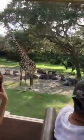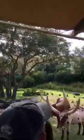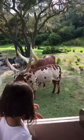Now, yes, we're very excited about this tower. A tower is what we call a group of giraffes. Unless they're running toward us, then it's known as a tower of terror. All right. These are Maasai giraffes.